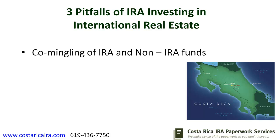Another client we had, who was a real estate broker, wished to act as his own escrow agent to save on his escrow fees. This is an example of both a possible taking receipt of IRA funds and not keeping an arm's length transaction distance from the IRA funds. Fortunately, we were able to stop him from engaging in this prohibited activity, saving him a potentially huge loss in his IRA.